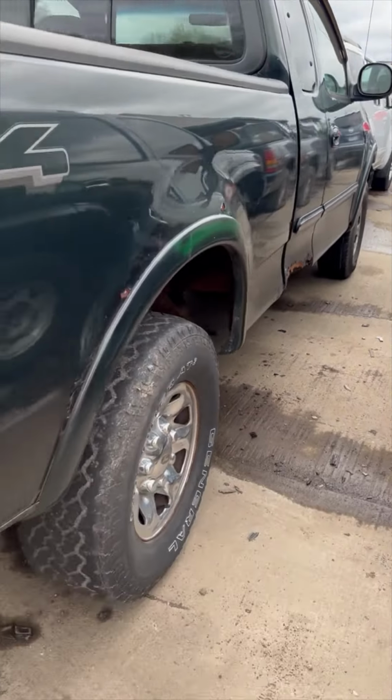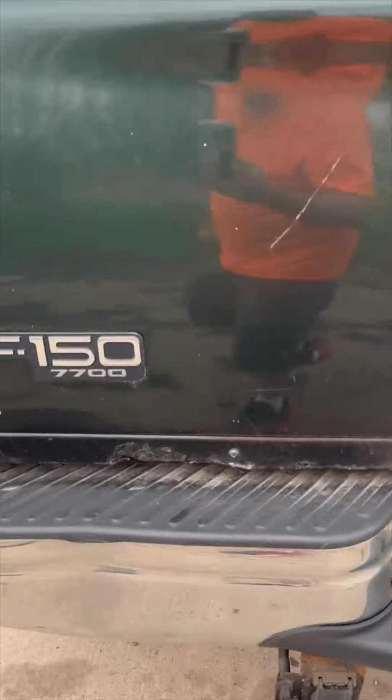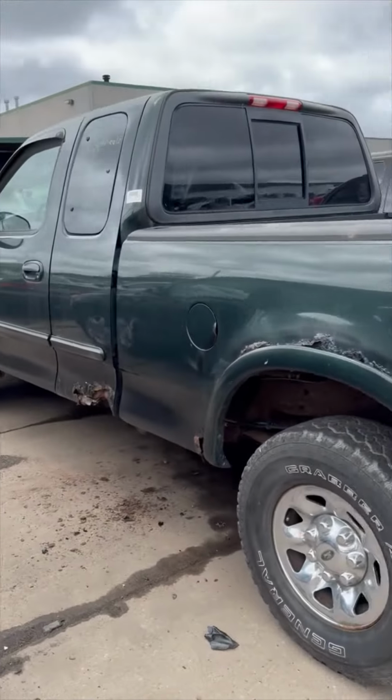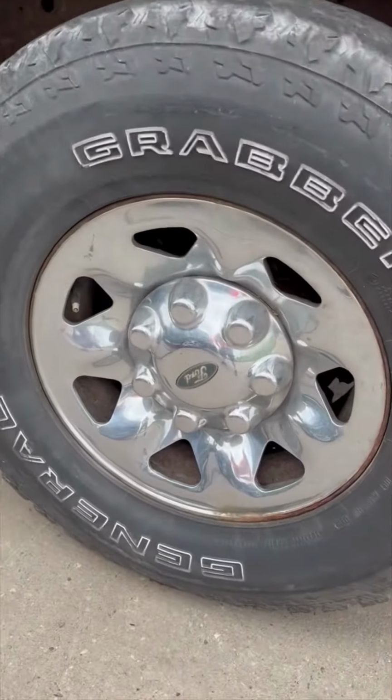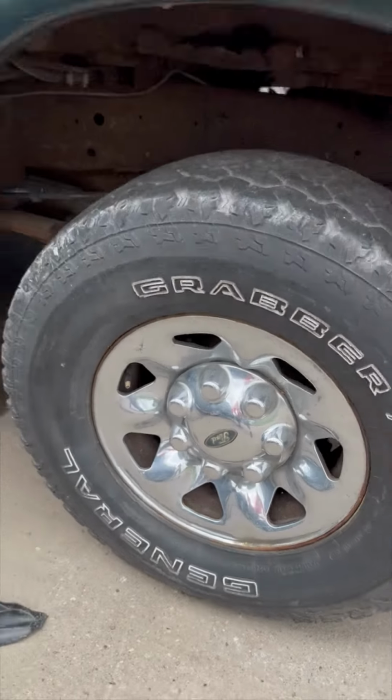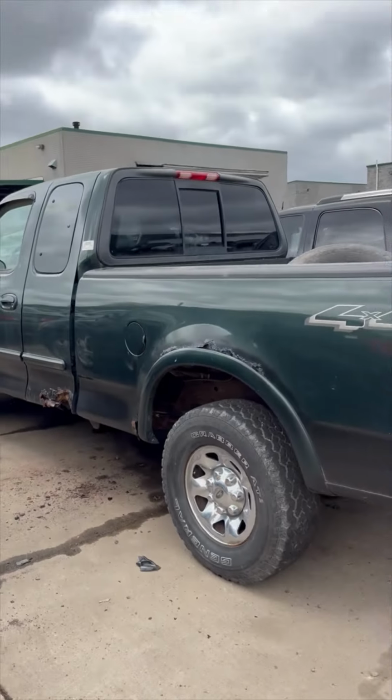Over here, we got an old F-150. Rusty, trusty. This is actually a rare F-150. You see right there? 7,700. This had an upgraded payload, and this one has seven lug wheels. 1, 2, 3, 4, 5, 6, 7. Kind of a rare F-150, too rusty.